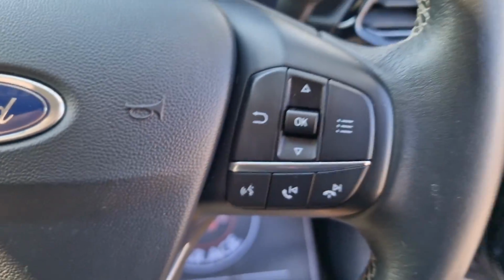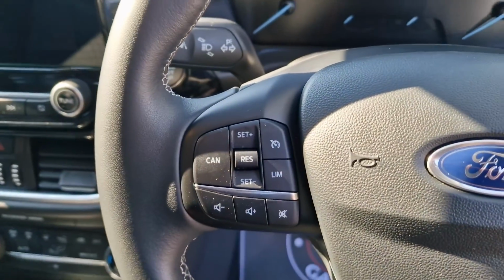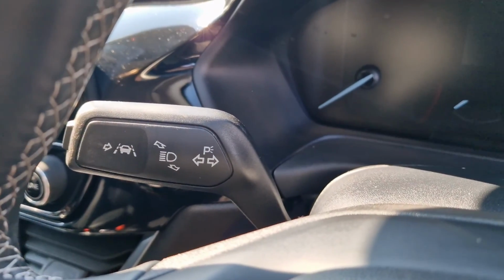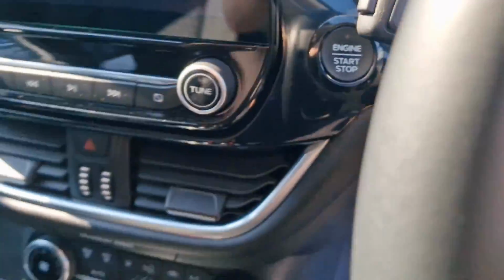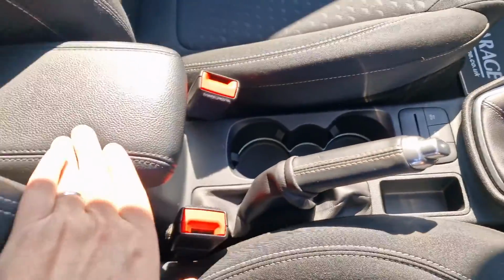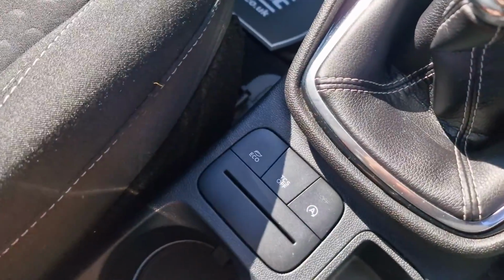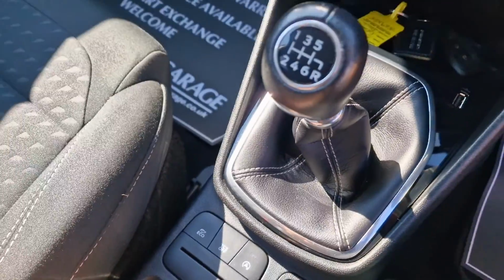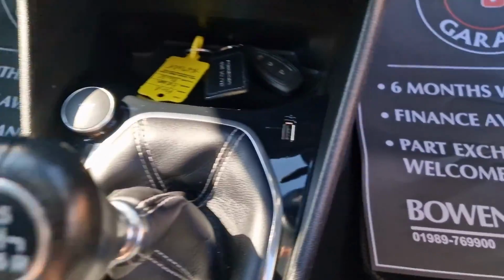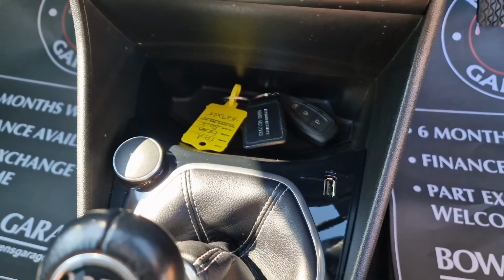You've got controls for your Bluetooth, voice recognition, trip computer, and then on the other side you've got your cruise control with speed limiter, lane assist, and it's a push button start, leather centre armrest, manual handbrake, couple of cup holders, eco button, start stop, which of course you can switch off, and then you've got a 6-speed manual gearbox, USB input, 12-volt socket. There's your 2 keys. There's also a phone charger down there.